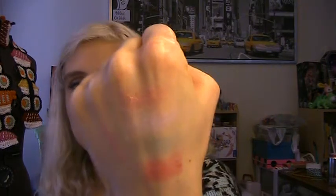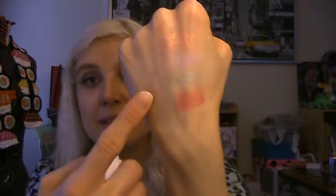I don't know if you guys will be able to see that. I can see there's definitely a stain there, and as I said before, you can use a primer to help avoid stain. This is actually my CoverGirl Lip Lava. I didn't realize it would stain, so that's kind of cool. I want my lip products to stain. I don't want my eyeshadow to stain.